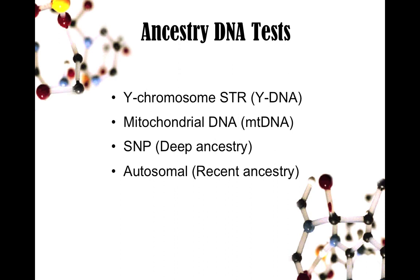So like for my maiden name, I've had my brother test. My maiden name is Bolt, so again, if anybody has any Bolt ancestry or know any, come see me later. But so for this kind, you need a male to test.